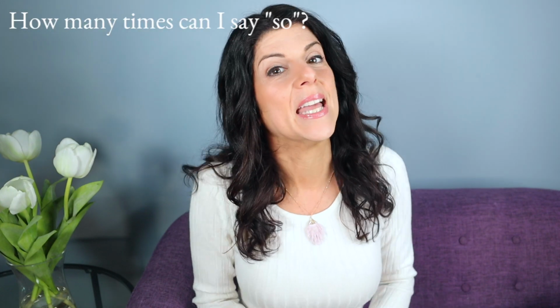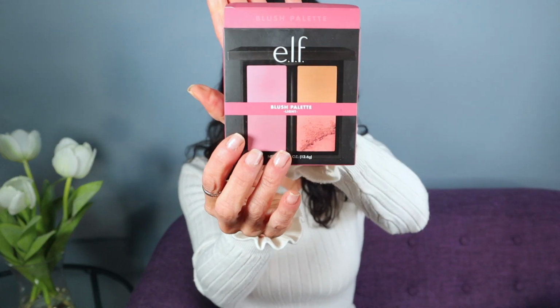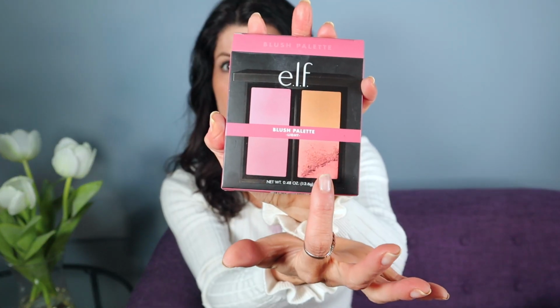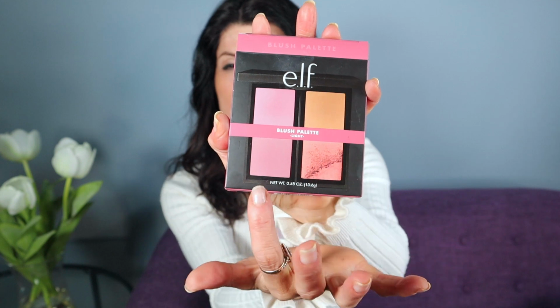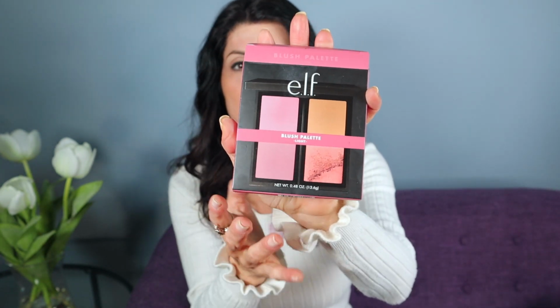So I was on the market for a new blush. Again, I wanted to save some money, so I went to Target and I got some e.l.f. blush. But I am going to show you the package that I picked. I think it was about 10 bucks. You have this nice peachy color, a little bit of a bronzer, and 2 pinks. One is iridescent, the other one isn't. Okay, fine. It's a nice pink, nice little peach.